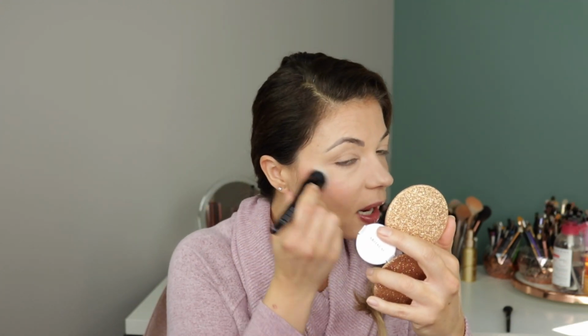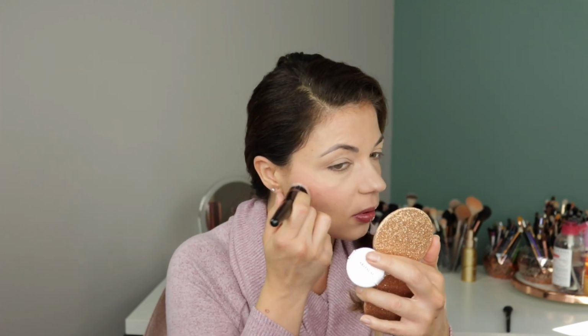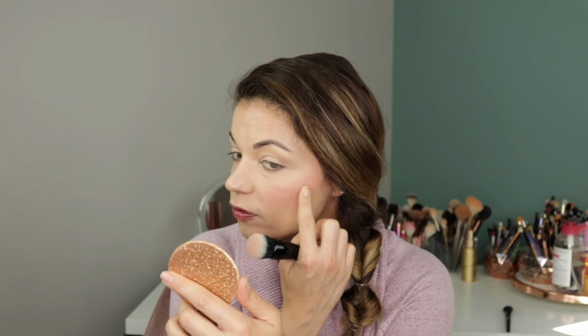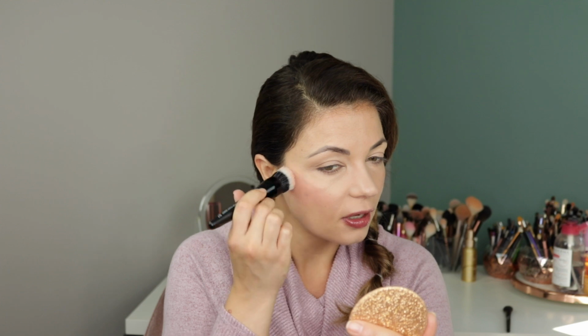For a cream product, I would say it's that satin finish. So it's not going to be super dewy cheeked, but it's not overly matte either. So I think that this could really work for any skin type. I do feel like I can see a little bit more of my skin texture coming through from underneath. I don't know if that's from the puff, if it lifted it off. I don't feel like I was blending super hard, but maybe I was, just to get that all blended in. So I like this color. It's very nice and fresh.